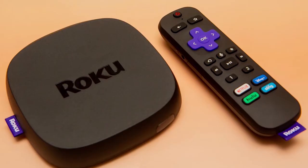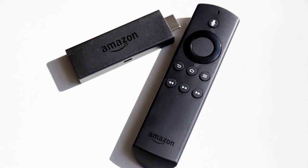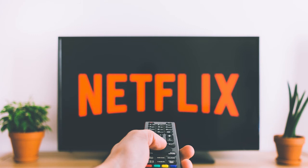And if that doesn't work, I recommend buying an affordable Roku stick or Apple TV 4K or an Amazon Fire Stick and use that as your main streaming player. You'll be able to access Netflix on any of those systems.